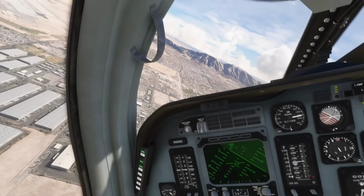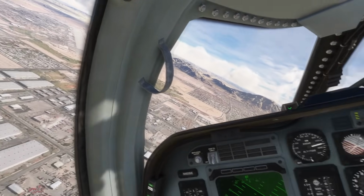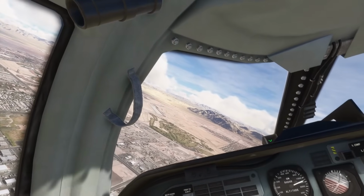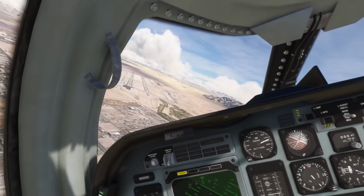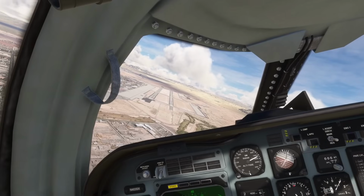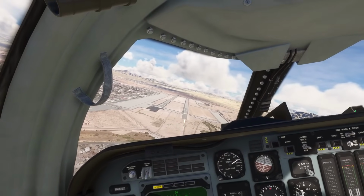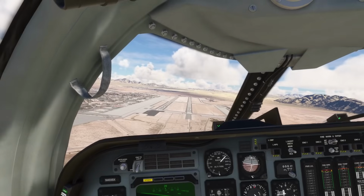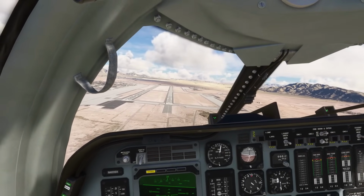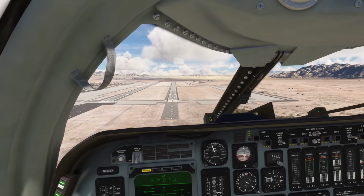But we are descending and we are at a little higher speed, but we'll make it work. Spoilers are going to go out, just to buy us some time here. Engines to idle. We're way too tight in on this base to final turn. But I'm going to make this one work, I think. Ready to bring the power up if I need it. Steep, but I'm going to stick this thing like a prize hog.